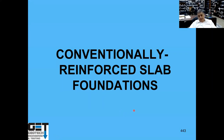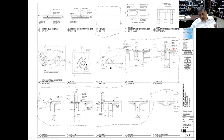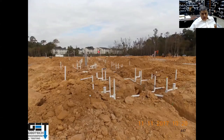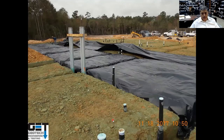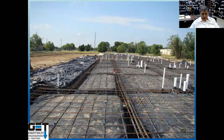Conventional reinforced slab. We use a lot of conventional reinforced slab in the country areas outside Houston. They got interior beams, so they got the beams out there and you got a 4-inch slab. That's a kind of a makeup on a conventional reinforced slab. Plumbing is a problem. When you go out there and put that plumbing in, you tear up your pad. Make sure you go back and compact afterwards with a jumping jack. Nice grade beams. You put your vapor barrier in. Your interior beams.